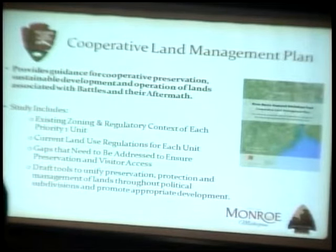But the study that we got back from Quinn Evans Architects includes the existing zoning and regulatory context of each of the Priority 1 units, the current land use regulations for each of the units, the gaps that need to be addressed to ensure preservation and visitor access for those units, and then they also provided us with draft tools to unify preservation, protection, and the management of lands throughout all the political jurisdictions to promote the appropriate development of each.